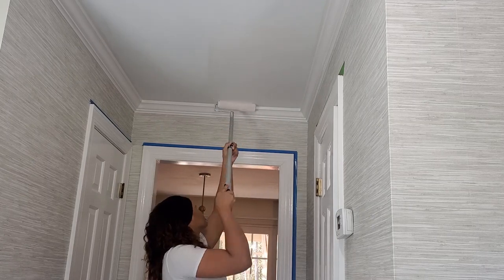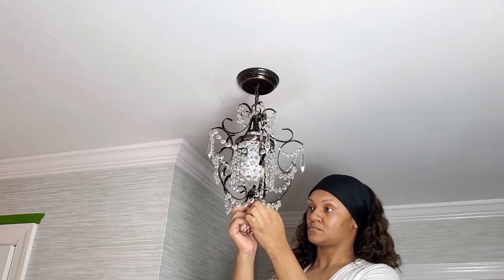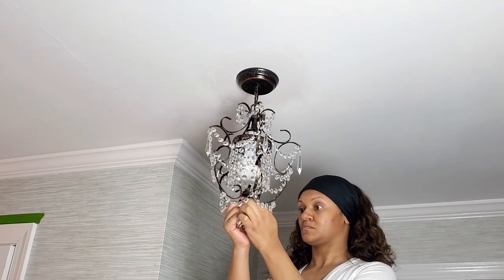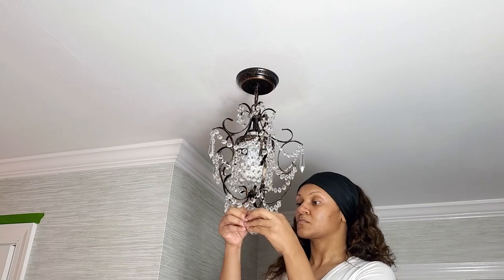And I'm going back and painting my ceiling. I did get a new light fixture as well. I purchased this from the Home Depot, and I believe it was 30 or 40 bucks. It wasn't that much.